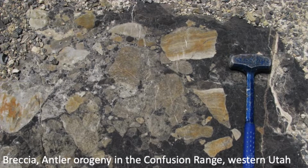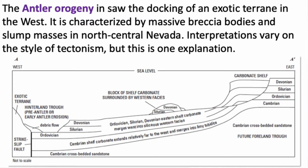In the far west, here's what you get there. It was the disintegration of the carbonate platform that had formed during Devonian time. And here you see a whole bunch of Devonian limestone clasts redeposited in a breccia there. So it was essentially a bulldozer scraping off all the carbonates and redepositing them on that shelf. Here's what a cross section looks like.